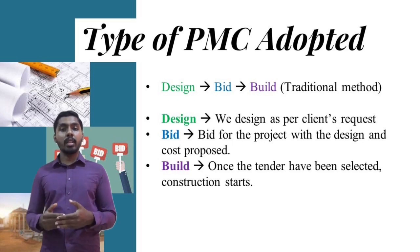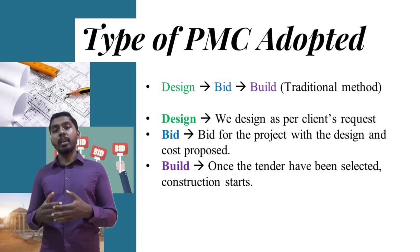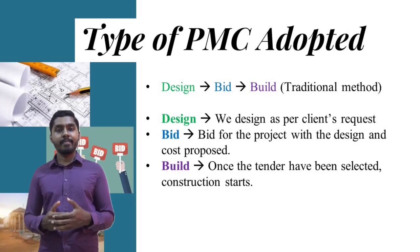So we as a consultant propose and design a project and we bid for the tender, and once we get the tender, we proceed with the construction, which will be explained in detail by my group members in the further part of the presentation. Now, let's have a look at the organizational breakdown structure of GrandMakmurConstruction, Sdn Bhd.